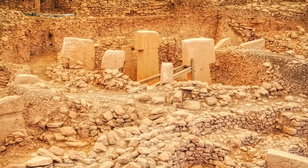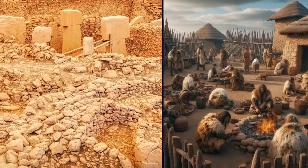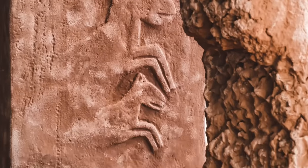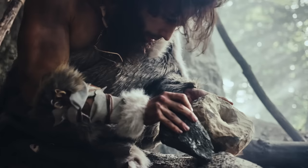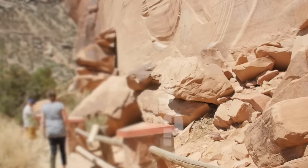This artifact wasn't hidden away in some remote cave. It was found in a communal building, a place where everyone would gather and learn about the story. It was like an ancient version of a movie theater or a community center. So what does this all mean? The archaeologists who found it are still trying to piece it all together. They think it may have something to do with the transition from a nomadic lifestyle to a more sedentary one in the Neolithic period. But who knows?